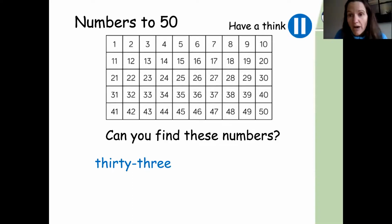33. So can you write down what 33 looks like? Remember, pause it if you're not quite ready. 33. What does 33 look like? How many tens? How many ones does it have? 33. Okay, the next word.